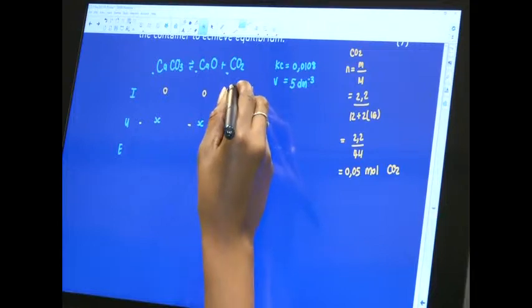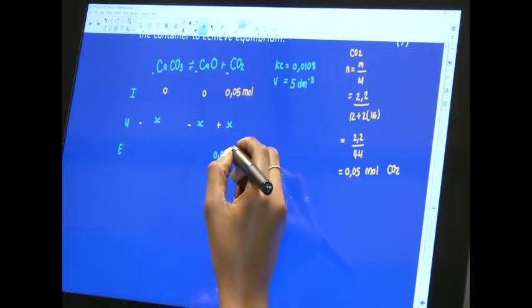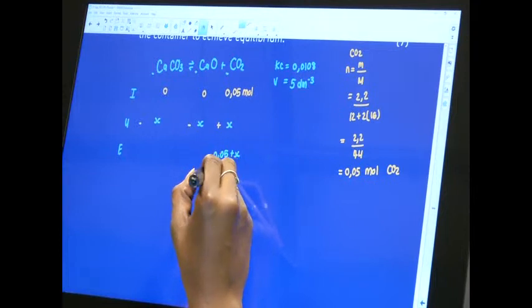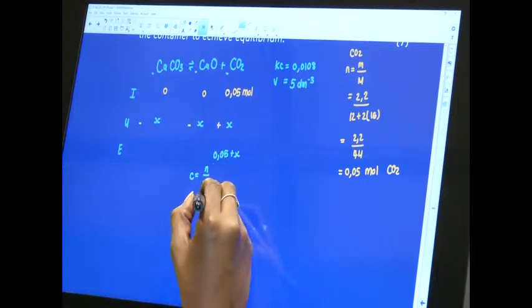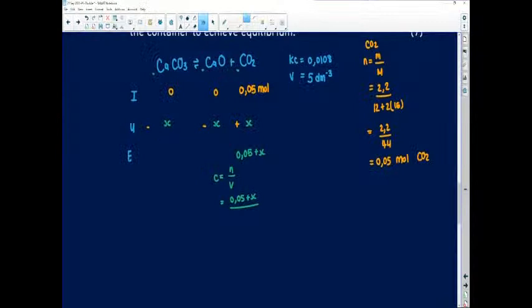So remember, this was being made. It is a product, so 0.05 plus X. You just leave it exactly as it is. Remember, at equilibrium we do use concentration, and concentration is c equals n over V. So I'm going to keep my n as 0.05 plus X, and we were told that all of this was in a volume of 5 cubic decimeters. So I'm going to leave that as a 5.